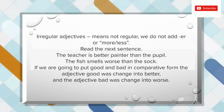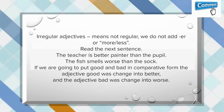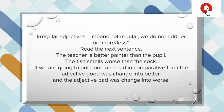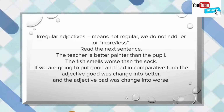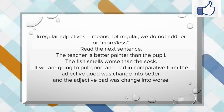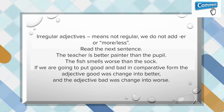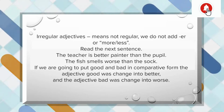For number five, irregular adjectives. This means not regular. We do not add er or more or less. Read the next sentence. The teacher is a better painter than the pupil. The fish smells worse than the sock. If we are going to put good and bad in comparative form, the adjective good was changed into better, and the adjective bad was changed into worse.